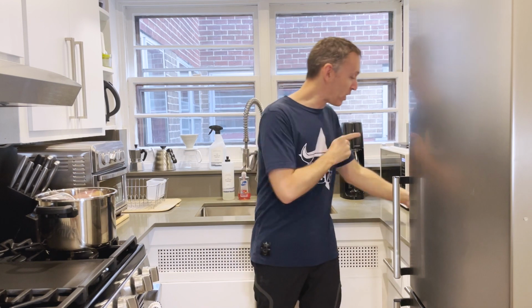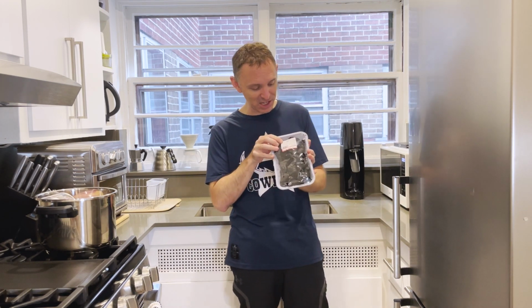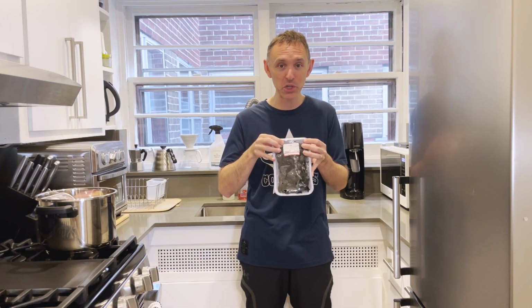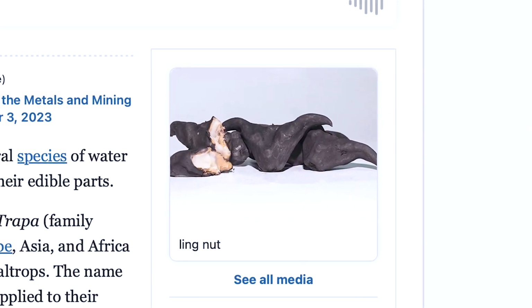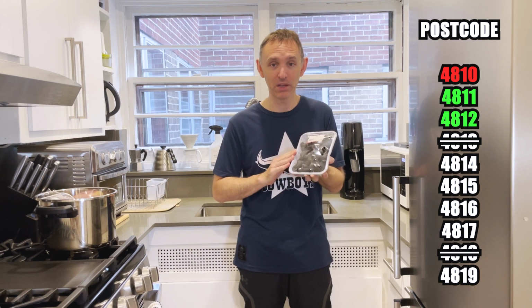Okay, next. Water chestnuts, 4814. This one I struggled with because it's literally listed on the description as legumes. I had no clue that this was a water chestnut, but I found through Encyclopedia Britannica that indeed these are water chestnuts. I have absolutely no idea what to do with these. I'm going to have to do some Googling very soon.